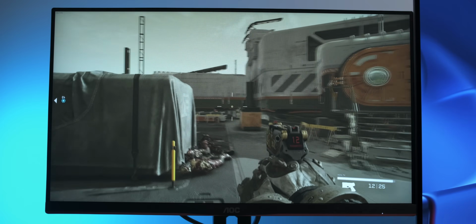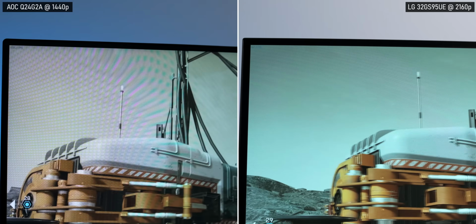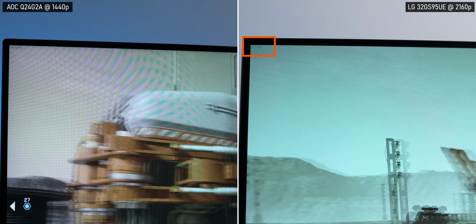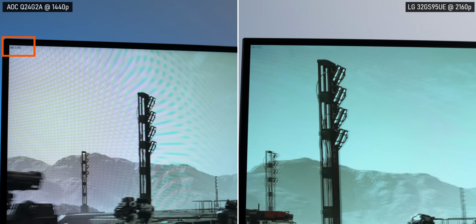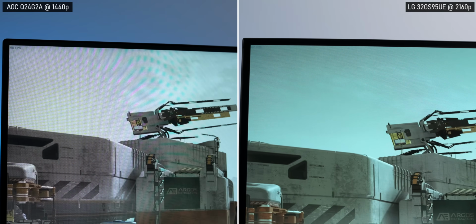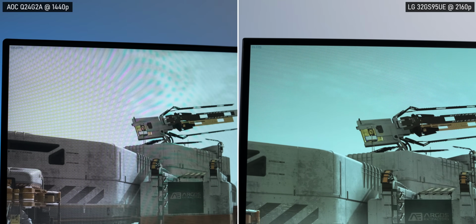Now for gaming, 1440p really hits the sweet spot. In this scene in Starfield, my 4080 only manages about 60 to 70 FPS at 4K, but at 1440p I'm getting slightly north of 100 FPS. That's a pretty noticeable difference. And these margins seem pretty consistent across multiple games and GPUs.